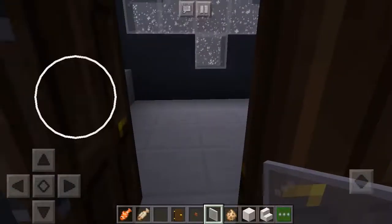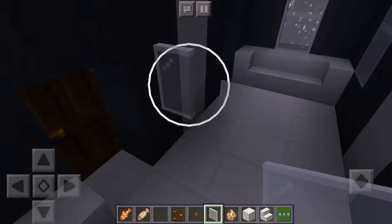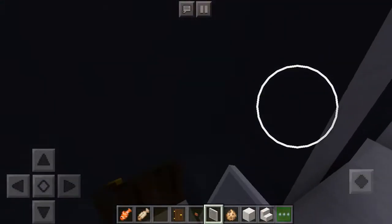Here's a guest bedroom. This is my favorite bedroom because it's like a cool light blue, and I like blue kind of, but I like green a lot too because green's one of my favorite colors. No, stop it. Come on, get me in there.